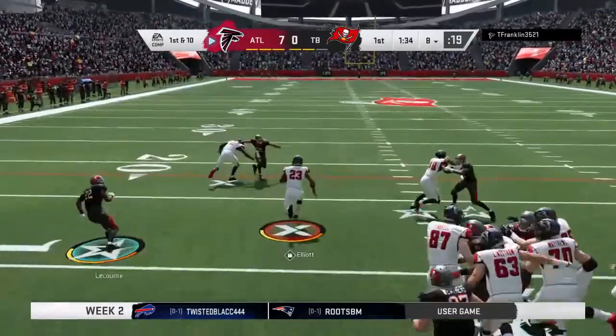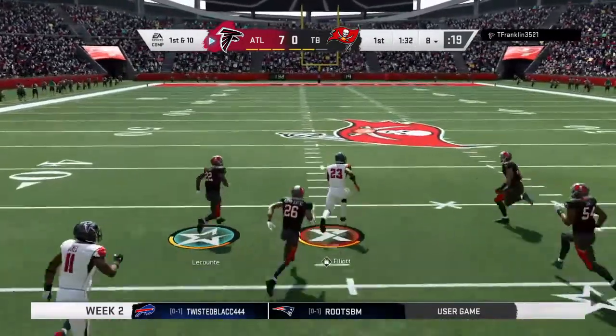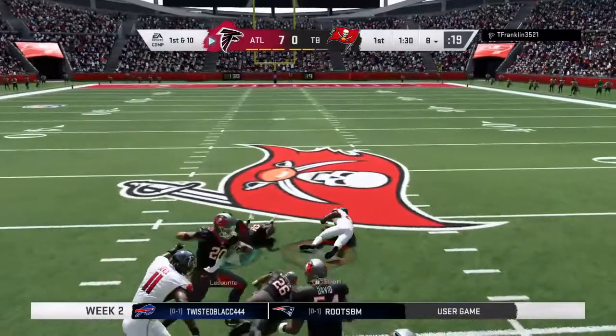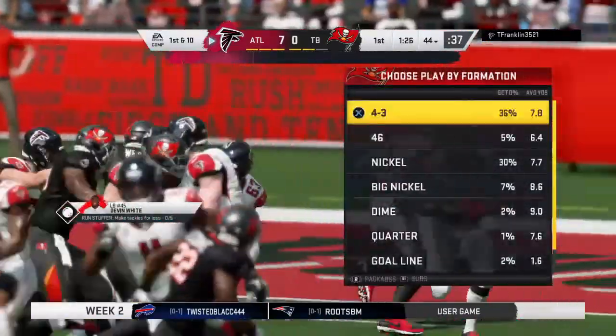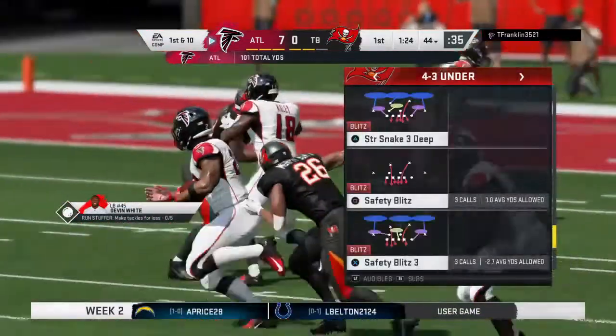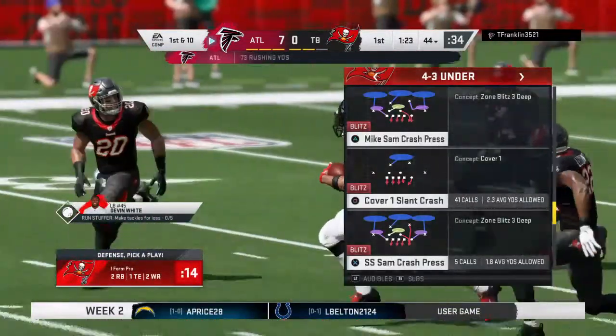They start on the ground with Elliott. He'll have a 1st down and more, as he'll get this one up to the 44-yard line. A gain of right around 35 yards on a play that started back inside their 10.